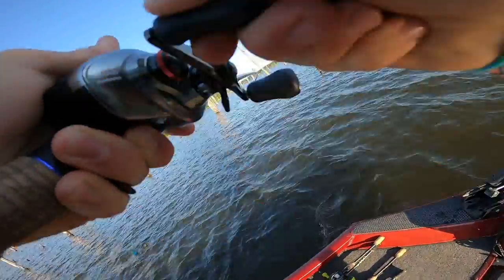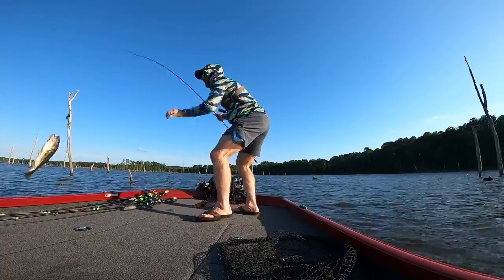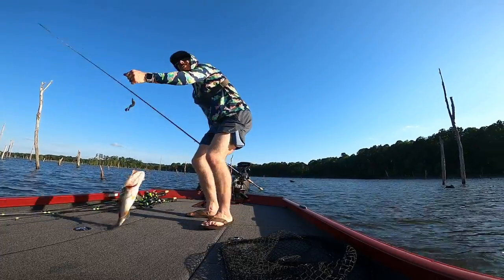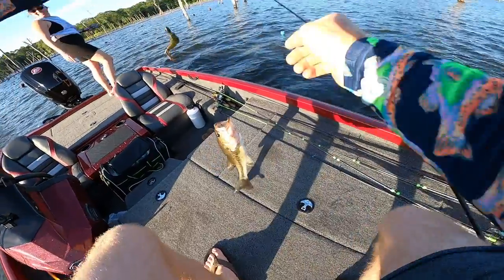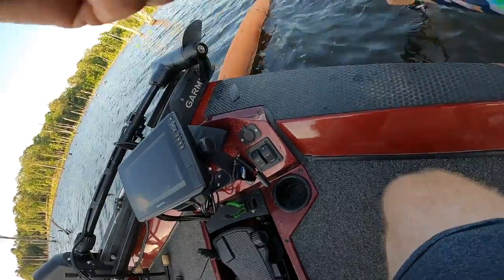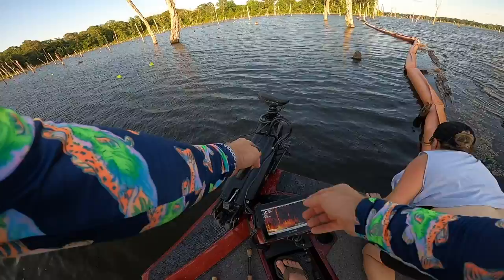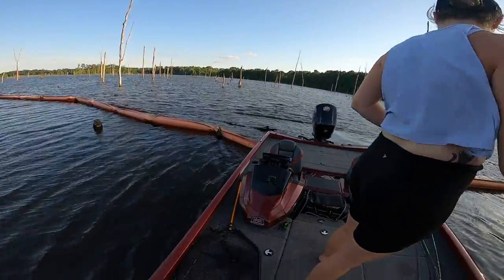Okay, he's just in the trees. I think it might be small, but either that or he's swimming towards us, but that was cool. All right, sweet. Couple pounder. Oh, wow. That was cool. That might have been that one coming back. Yeah, I was rolling. I'm trying to dip.